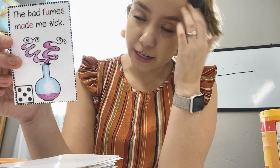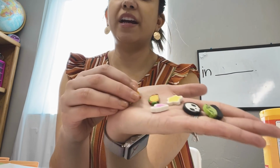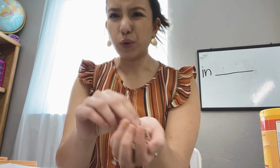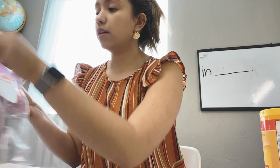Kids will pull them and they have to read the sentence. These are magical E, silent E, whatever you want to call it. So if they read it, they roll a 5. And then I just use random Target erasers as your little mover. I don't know what to call it. You know what I'm talking about. So that's one. We just started this one today and it worked really well. I did try it with my higher kids, so they got the hang of it right away.